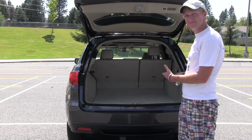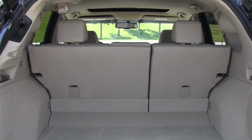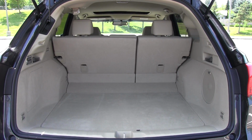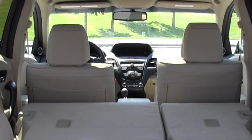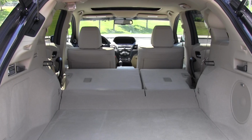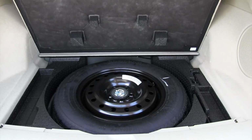Here it is. Cargo room is fairly average, although most of these crossovers tend to have square trunks, which is fine for some items, but others, like golf clubs, actually fit into most sedans better than crossovers, so keep that in mind. The seats fold down too if you desire, and it comes with a full-size spare.